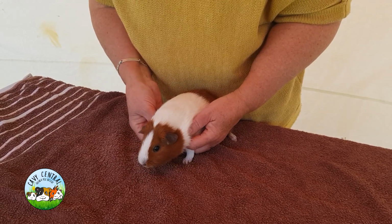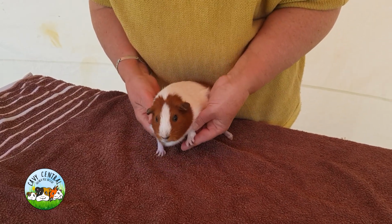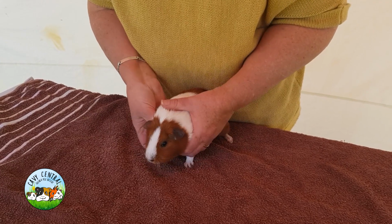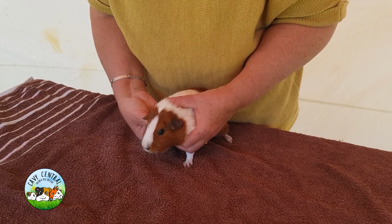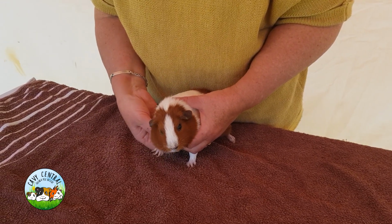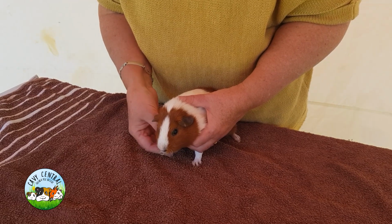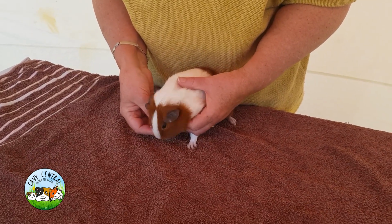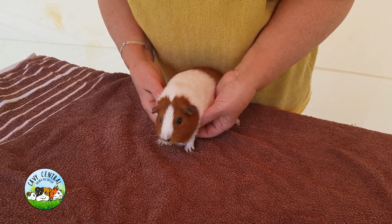Ruth, what's the problem? It's all this left paw whenever I touch it. She's sore. They can mask fractures really easily, and if they're jumping in and out of little beds or moving quickly, they can have accidents like we do.